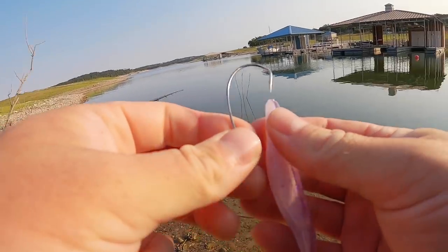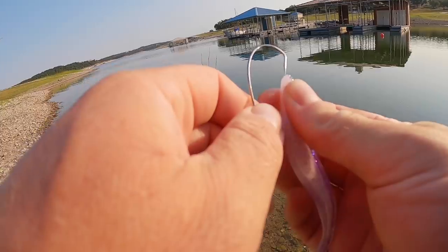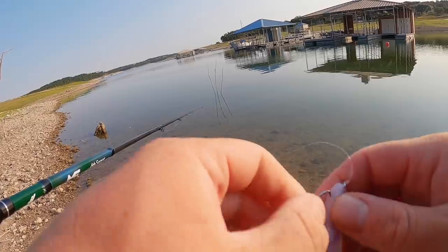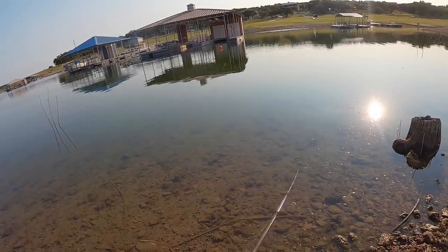Love the clear water. I know a lot of guys don't like it, say it's frustrating, whatever. Even I go upriver to get into some dirtier water, but dude, this right here, it's tough to beat, man. Tough to beat this clear, beautiful lake where you can just watch them come up and eat. Too much fun.